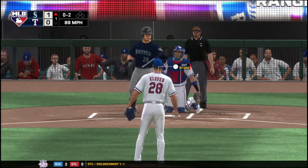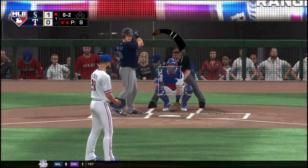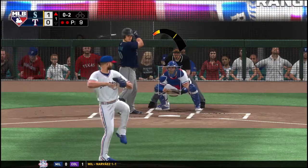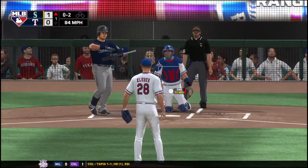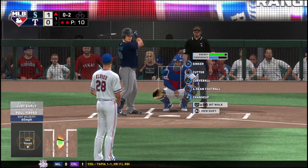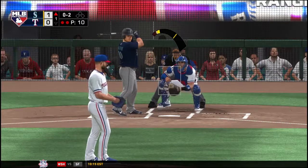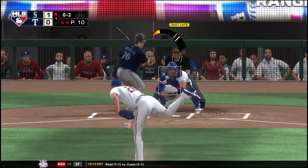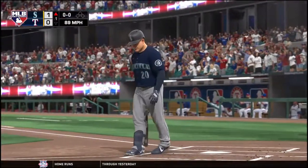Fouled away. 2 out, nobody on. And another foul ball. The next pitch 0-2. And the cutter got him swinging. Strike 3, and the side is retired.